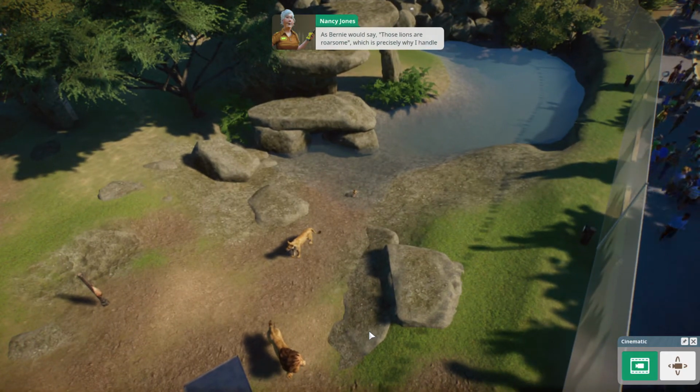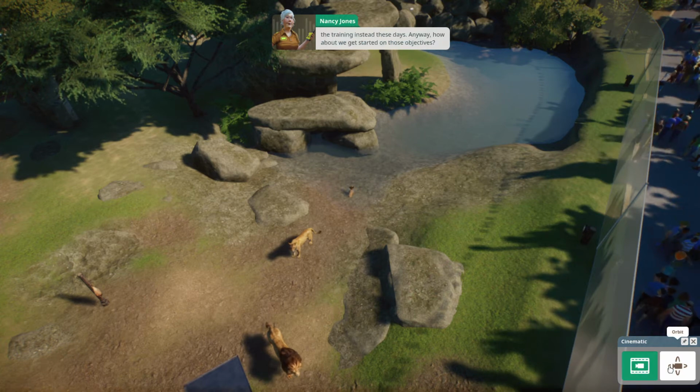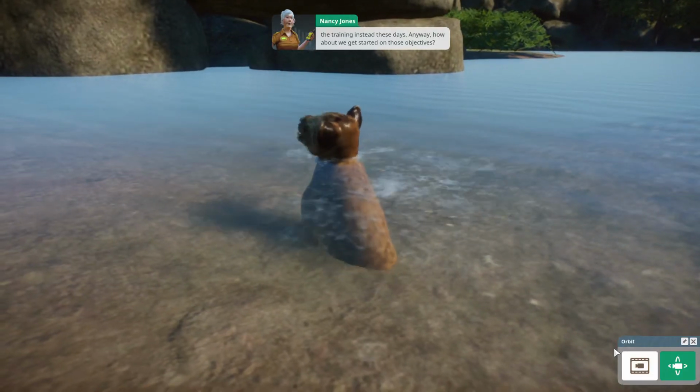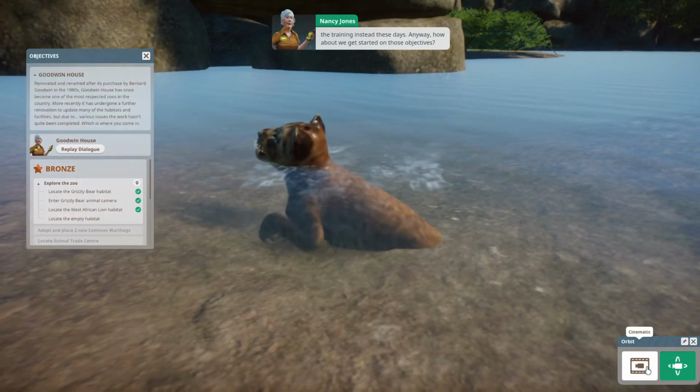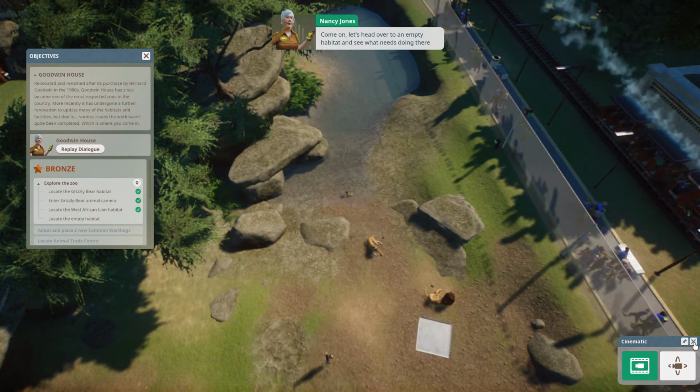As Bernie would say, those lions are awesome, which is precisely why I handle the training instead these days. Anyway, how about we get started on those objectives? Come on, let's head over to an empty habitat and see what needs doing there.